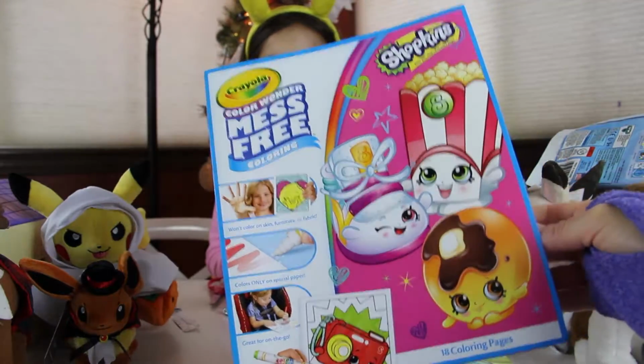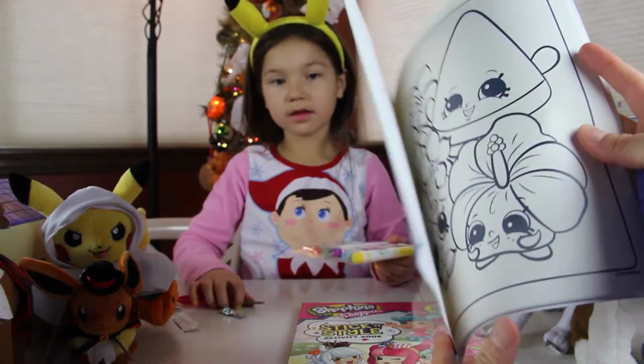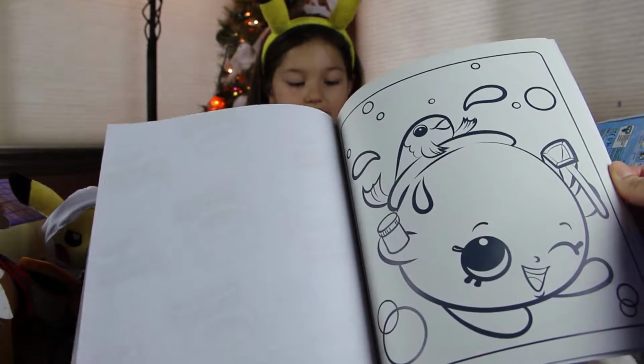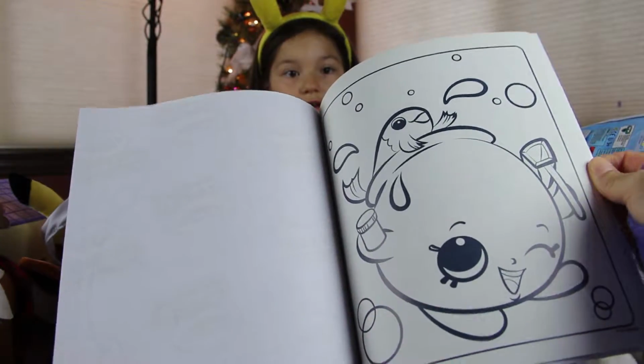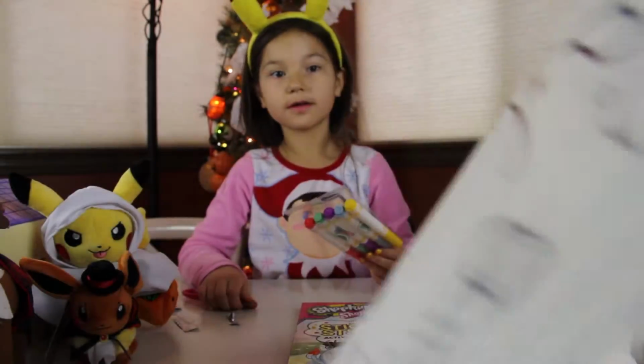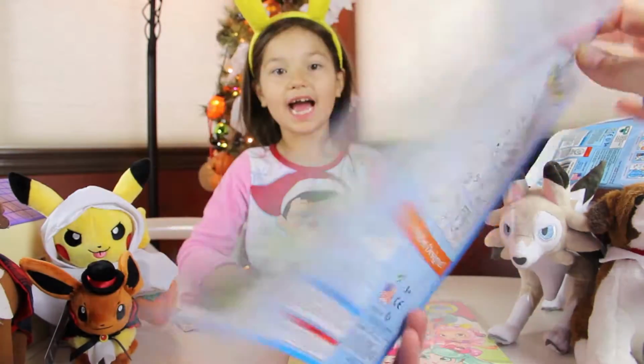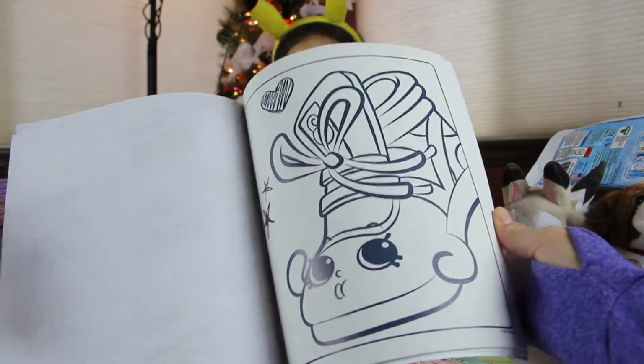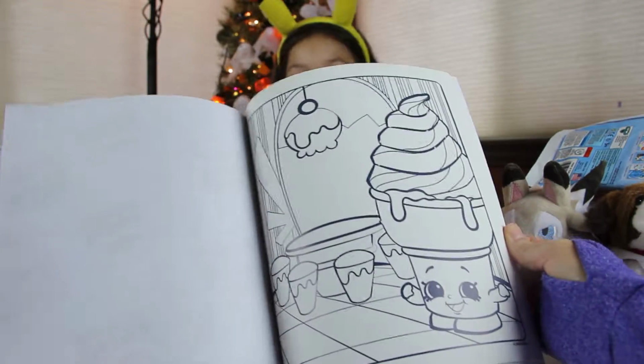So the nice thing about these is that they're so cute. And they truly are mess-free. Oh my gosh, I cannot believe this. Cookie. Look how cute. I forgot who this is. Who is that? That is one of the Pekins? Yeah. The cat, that is the cat food.